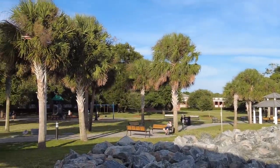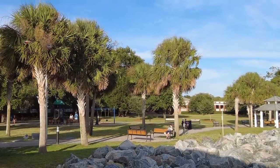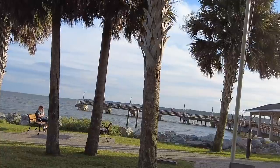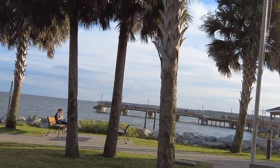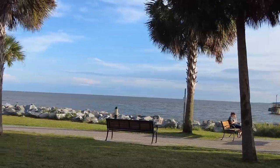This is Neptune Park on St. Simons, and a couple benches, a couple pavilions here. Another suitable place for taking in the sights and sounds of the Golden Ray wreck site.